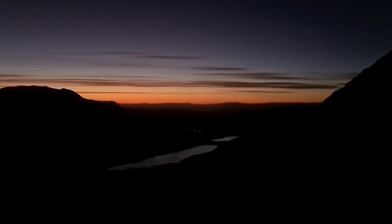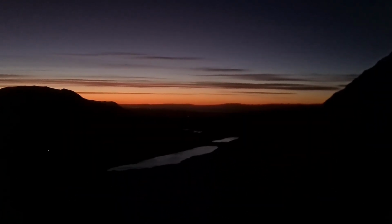However, it was a mountain start the next day, as I set off in the dark for a view of the sunrise. Little did I know the spectacle I was in for.